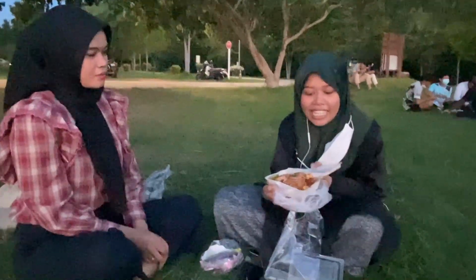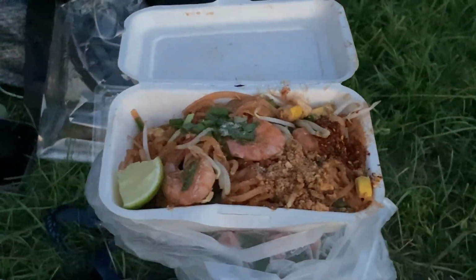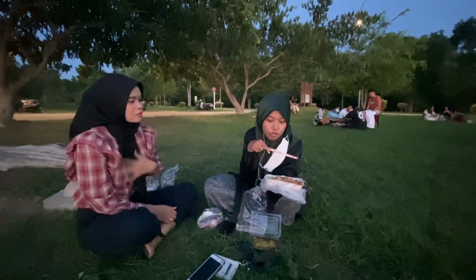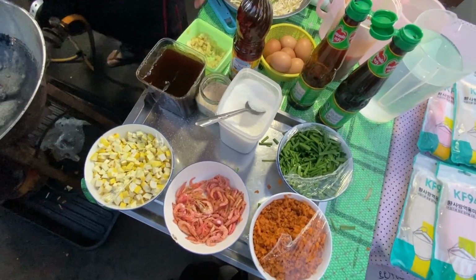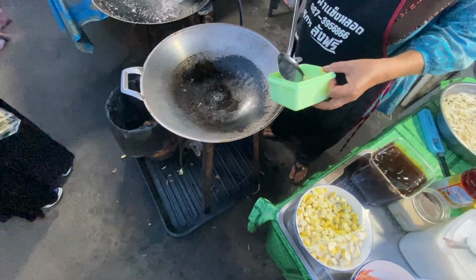Pad Thai, the most popular Thai food among foreigners. Yes, this is the most favorite Thai dish of people around the world. It is a representative dish in Thailand. As a Thai, and as someone who has eaten Pad Thai in many places, I would say Pad Thai on the street tastes a lot better.